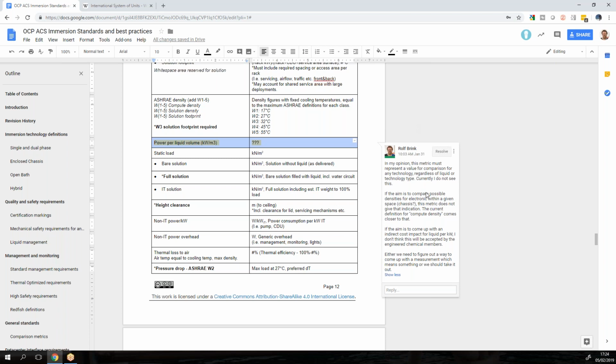So what is the relevance in the amount of liquid you need? If I need 10 liters of water to cool something, and that is in a closed circuit, or you need only half a liter that might evaporate quite often, how could that become a comparable metric based on a solution? Is that not more a type of metric that you would want in an IT spec, for example?